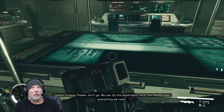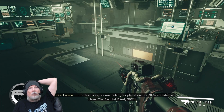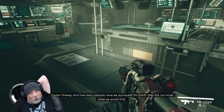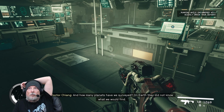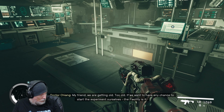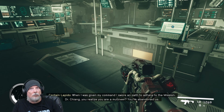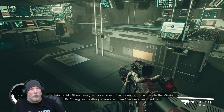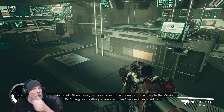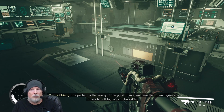Please don't go. We can do the experiment here. The facility has everything we need. Our protocols say we are looking for planets with a 70% plus confidence level. The facility, barely 50%. And how many planets have we surveyed? On Earth, they didn't know what we would find. My friend, we are getting old. Too old. If we want to have any chance to start the experiment ourselves, the facility is it. When I was given my command, I swore an oath to adhere to the mission. Dr. Chang, you realize you are a mutineer. You've abandoned us. The perfect is the enemy of the good. If you can't see that, then I guess there's nothing more to be said.